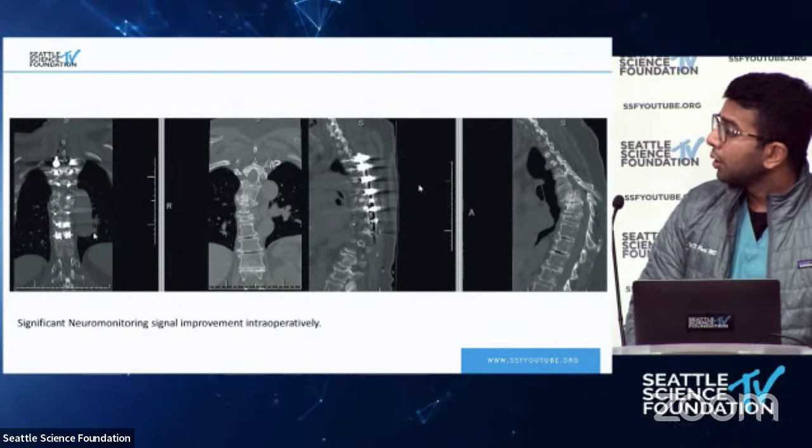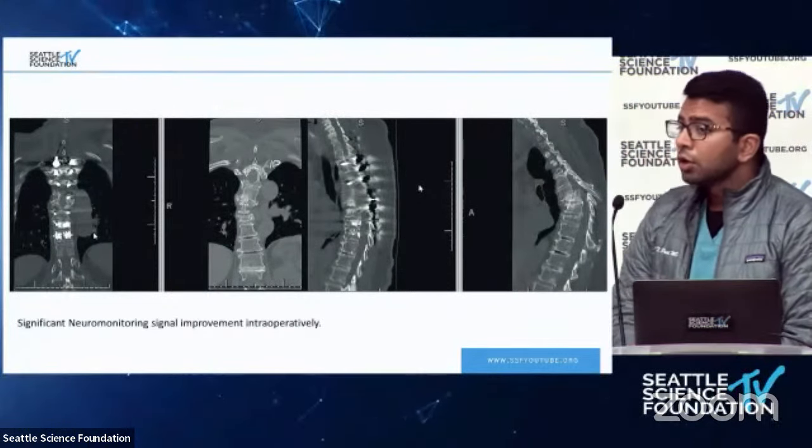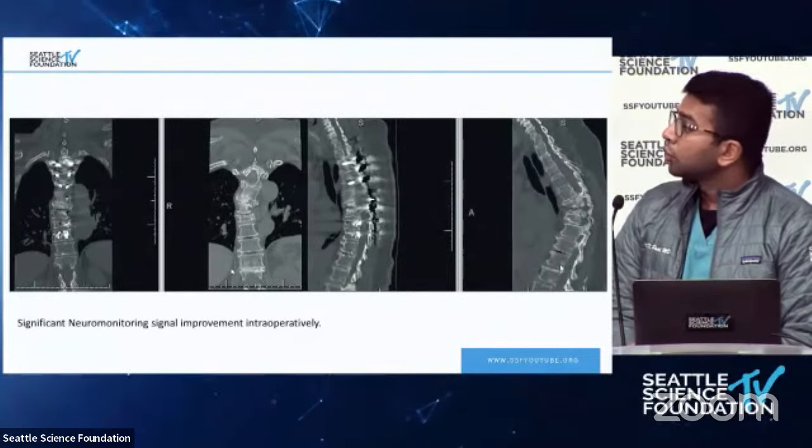Intra-op, she had significant improvement in her neuromonitoring signal as soon as we did the VCR and corrected her. And post-op, she's doing great.